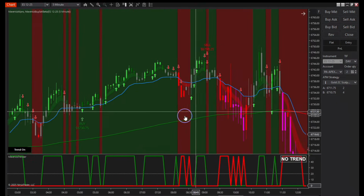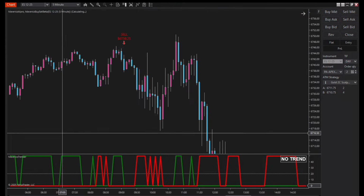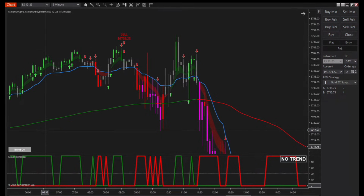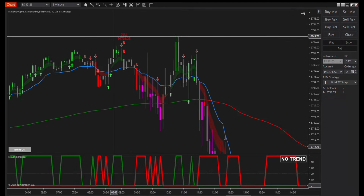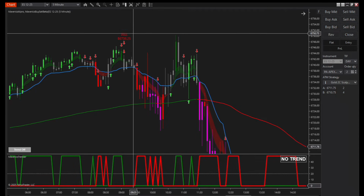Let's look at the next one. Let's go to the next one here. Here's your sell signal, and sorry guys, it's a little easier to see with the black background. So I'm going to turn on and turn off the background just so you can see this. But you got a sell signal right here, right? You got a sell signal right here.